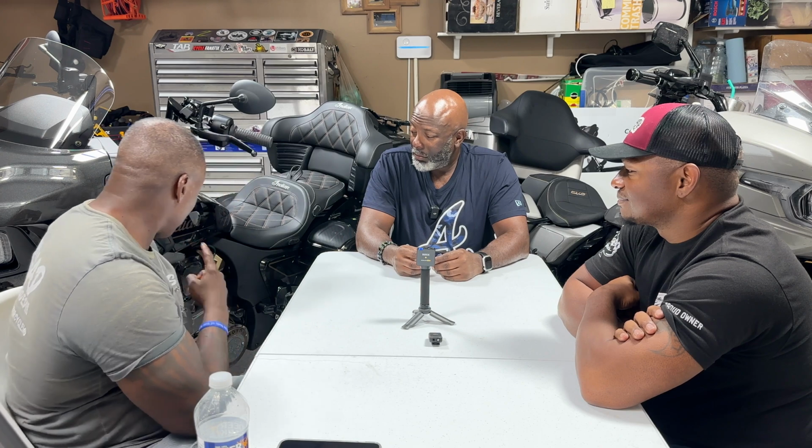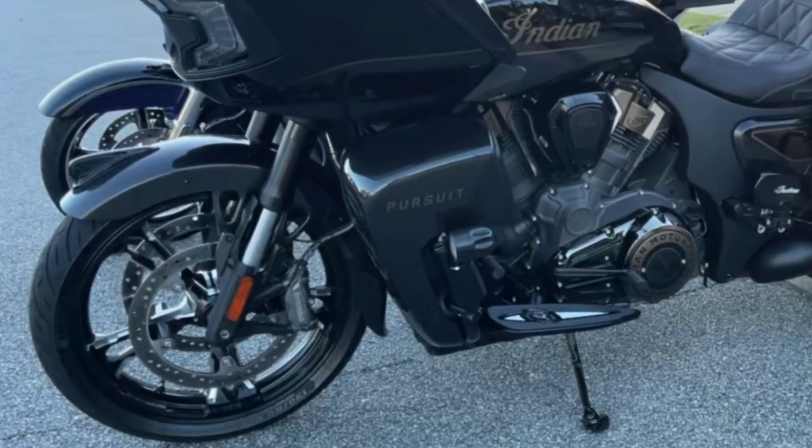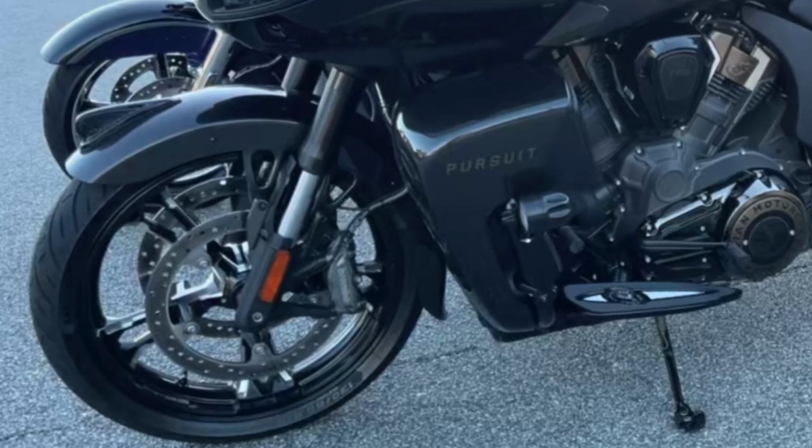But if I have to make a suggestion on what you should ride, oh my God, the list is not going to just be these two motorcycles. So it is going to be the new CVOs. It's going to be this Pursuit Elite. I'm going to say that because I just love the way it looks. Even down to the front rim, which is also different. But like I said before, maybe I like that rim because it looks like the rim on the Limited.